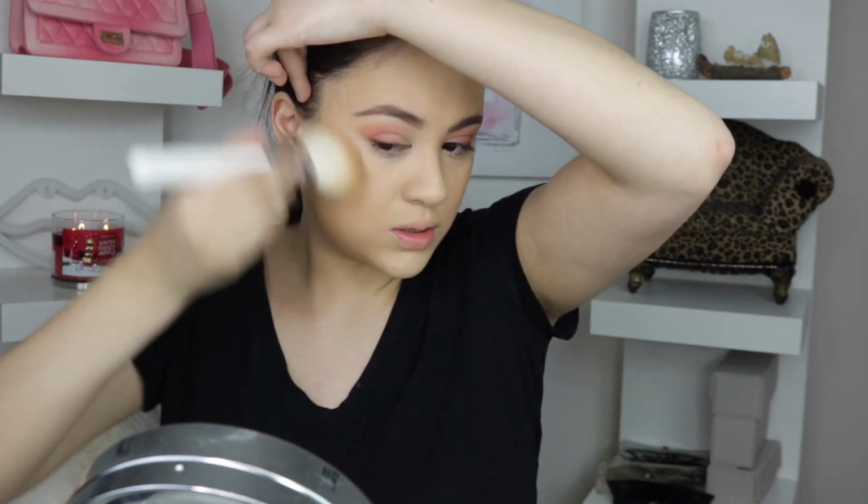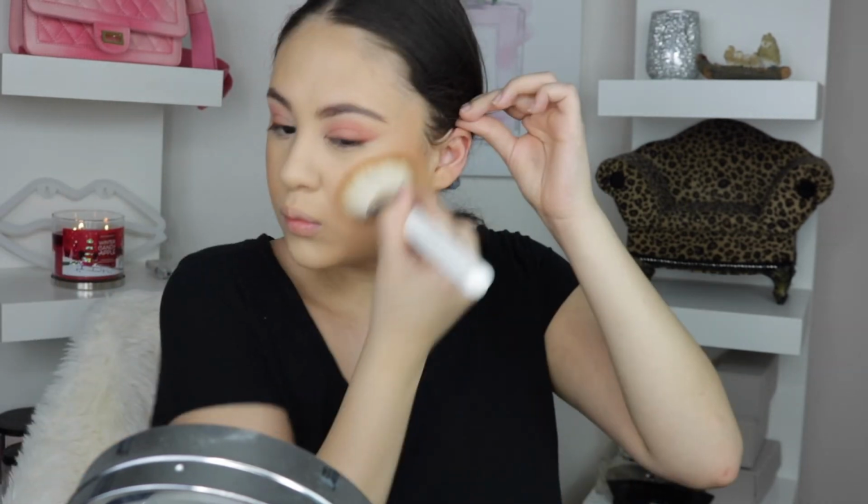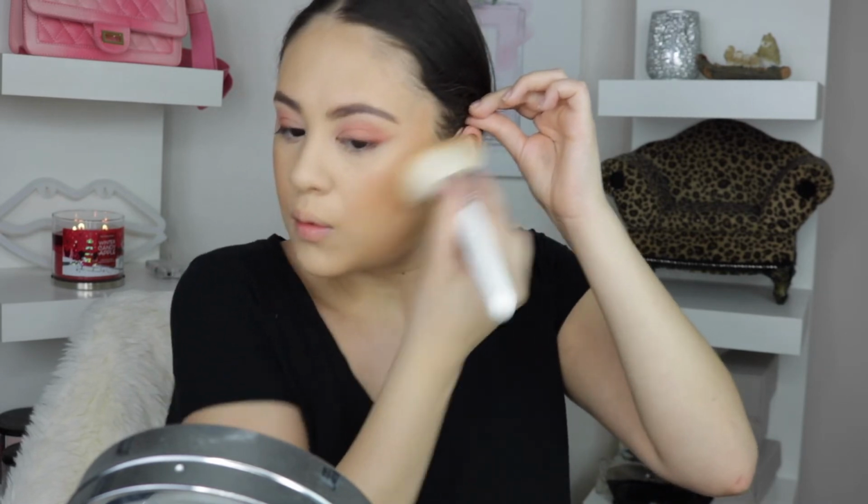So what I do is, instead of going lower, like right here, which I usually used to do, and make my face rounder, you want your face to be more lifted. So I use the brush like this, in this angle, and I blend it all the way to my temple. And that's what also helps the snatch look. I tap it in and then I blend it up the area.